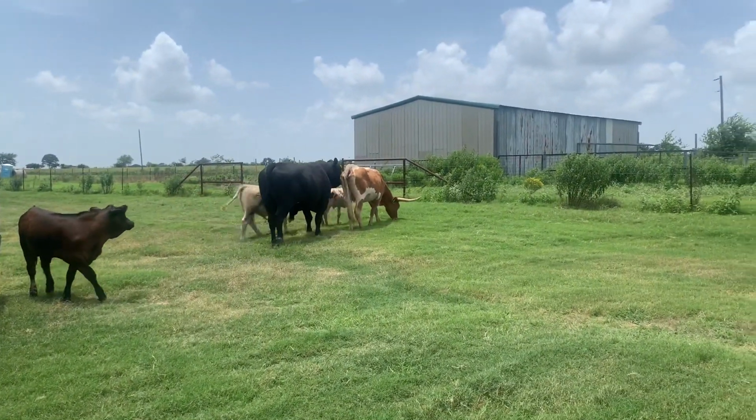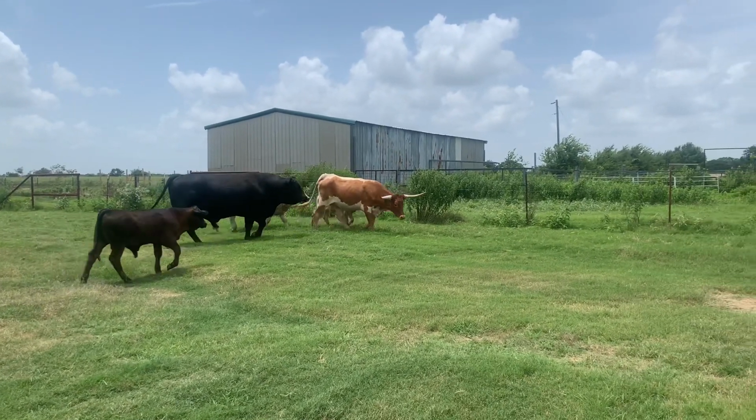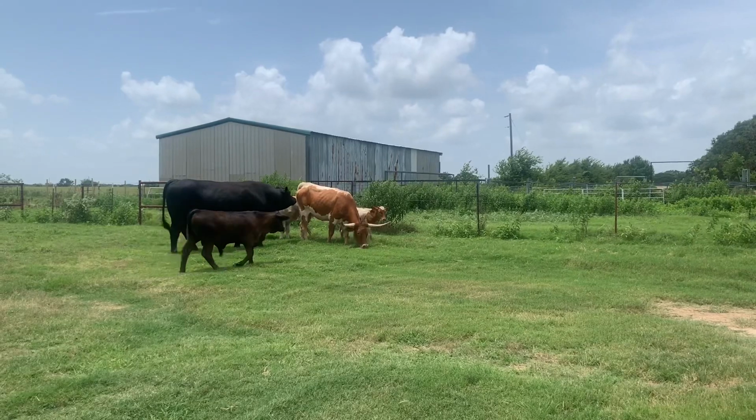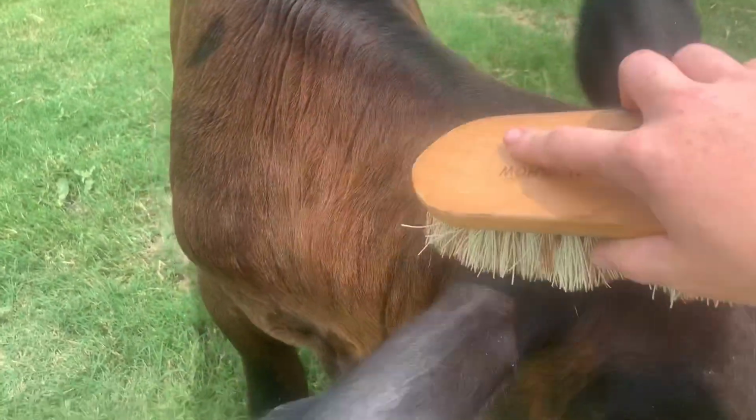Everybody had to check out the new guys. Mainly the bull, and Blake the little bull was interested in Chisholm. Kale just wanted pets and cookies.